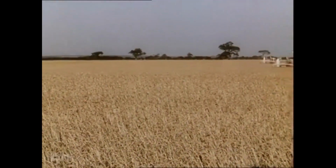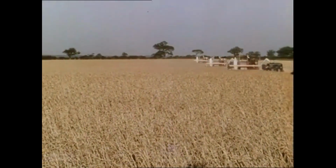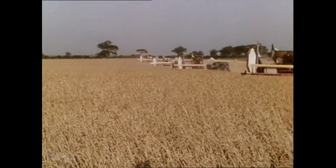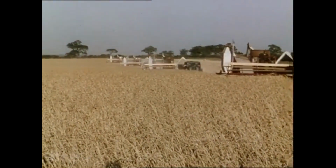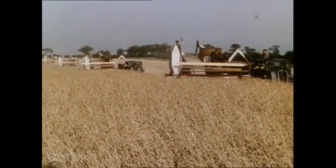The result of all this work and effort, of this combination of farming lore and engineering skill, is to be seen in the yield and quality of the crops at harvest time. And at this season too, machines are at hand to help the farmer gather in the grain.